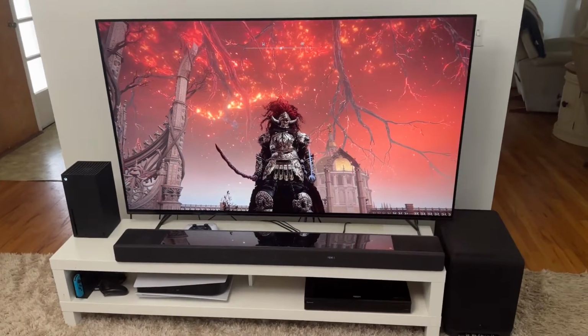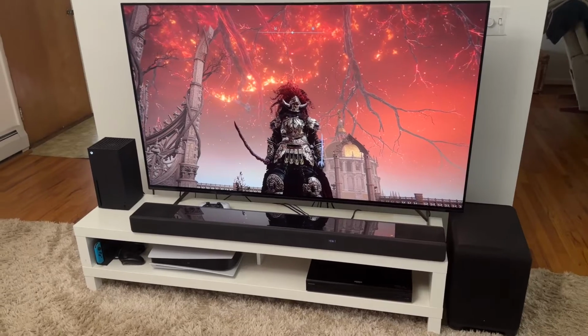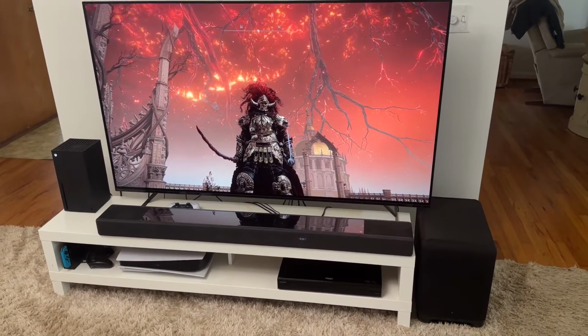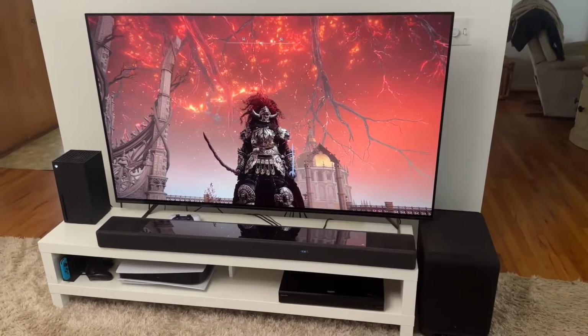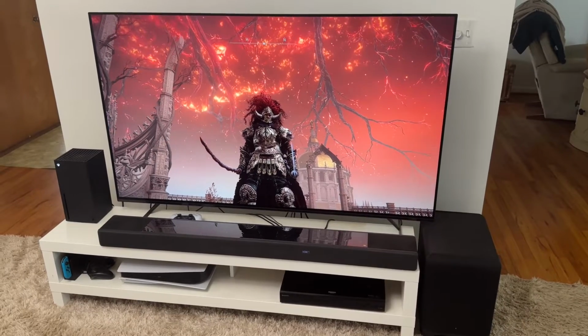All right, so this is the Sony A80L. It's an OLED, it's a 65-inch. I really like this TV. I've been rocking this for about 7 months now. It's amazing for movies. I've become a big 4K Blu-ray collector and watcher since having this TV. Everything just looks so freaking gorgeous.